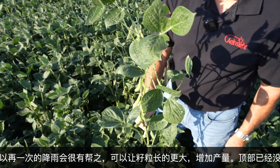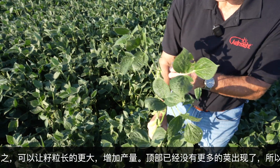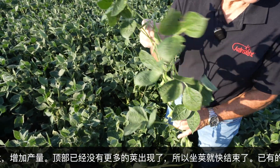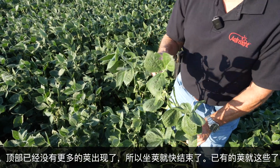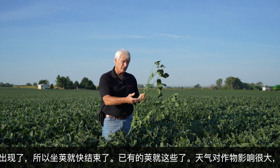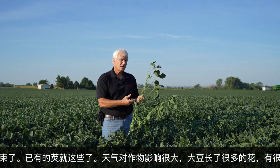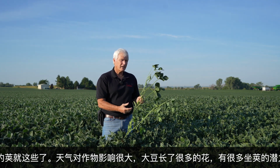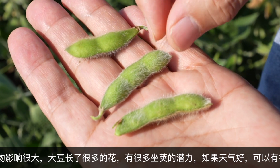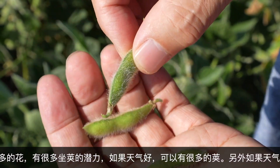As we look up on the top, very few more pods are showing up now. So we might be about finished with showing more pods coming out. We're starting to run short of time for even new pods to come out. Do they have enough time to form and then develop a bean seed inside of it? So what we have is probably what we're going to get, and so we want to fill out what we've got here. Weather has a lot to do with it.